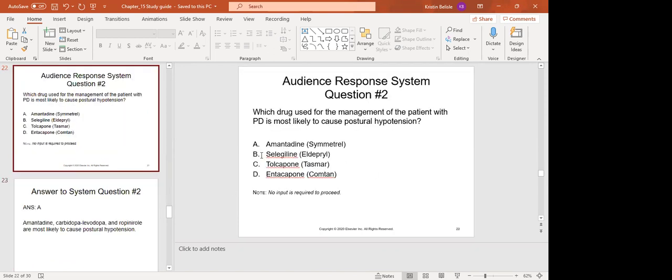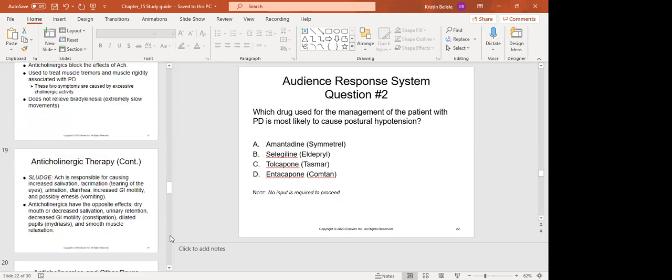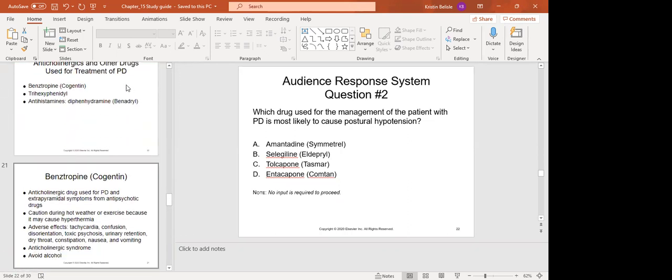So if I'm looking at this, which drug used for management of a patient with Parkinson's disease is most likely to cause postural hypotension? The correct answer is Symmetrel. And I'm going to tell you the drugs I want you to know: Cogentin, which is our anticholinergic. And what does it do?